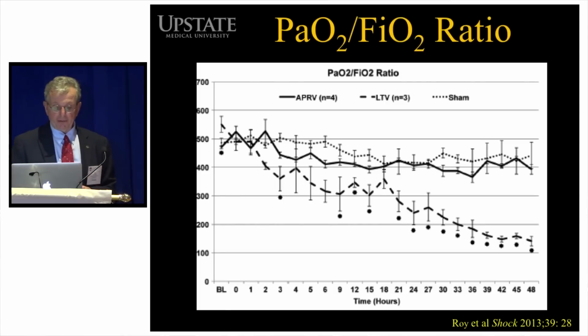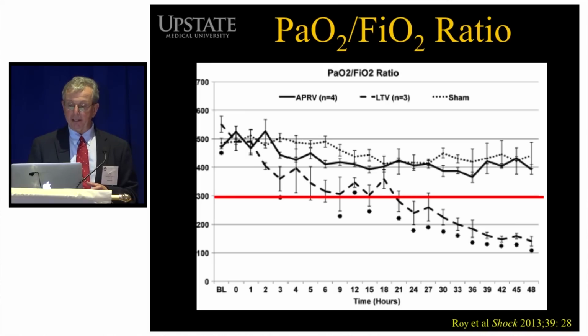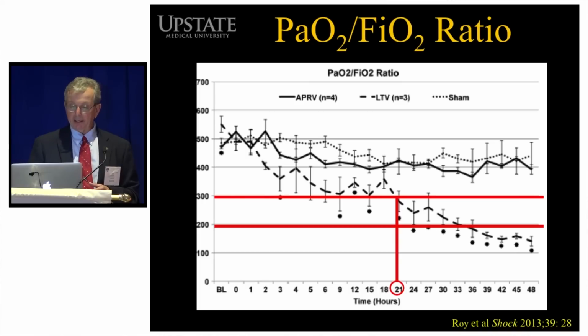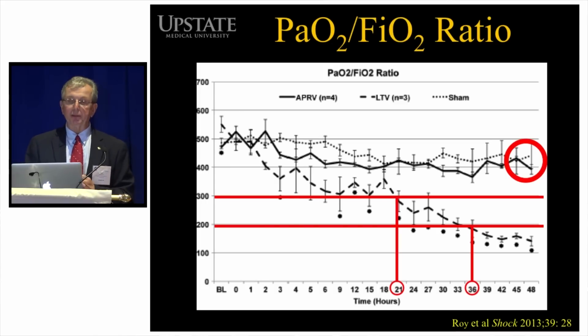So this is what we found. This is, again, the x-axis, time in hours. The y-axis is the PF ratio. APRV is the solid line, low tidal volume is the large dots, and the small dots are the sham. So right off the bat, what we saw is that in the low tidal volume group, they developed acute lung injury, PF ratio less than 300, in about 21 hours. They developed ARDS, PF ratio less than 200, in 36 hours. And at 48 hours, the APRV group had a similar PF ratio as the controls.